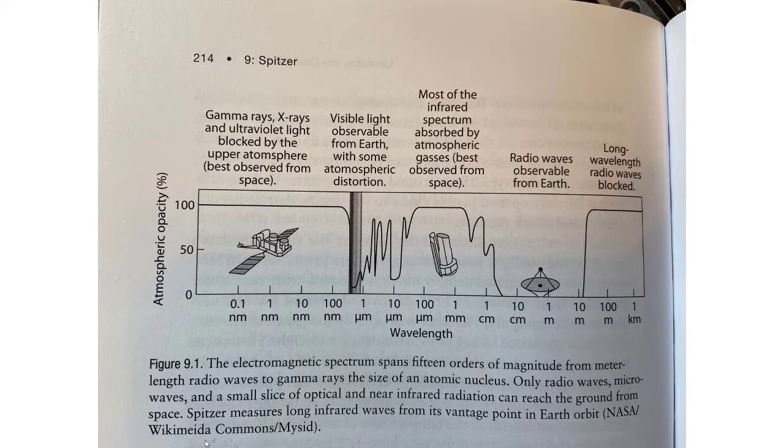There we go. This is from the book. As you can tell, I just took a picture of the book today. But this is a little graph that shows the electromagnetic spectrum.